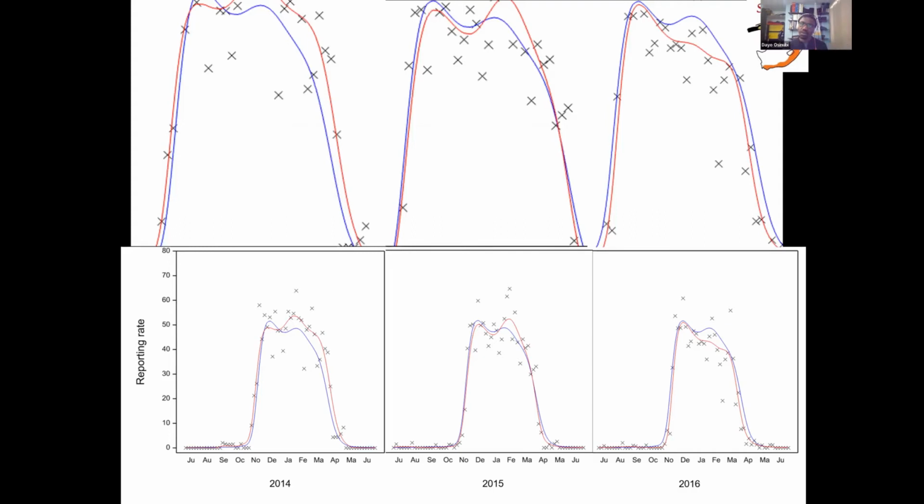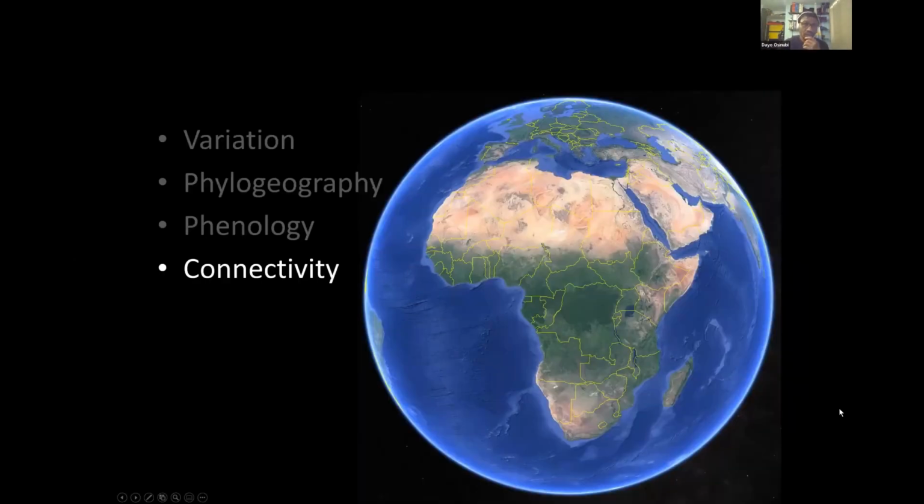Because the question is, how do the birds know? Is the drought just localized in South Africa, or are the birds aware of it as they're migrating down? We have not yet looked into this, but we think it would be interesting, and it would help us identify factors that are driving the arrival and departure dates of migrants within Africa. If anyone has any thoughts, I would definitely love to hear them at the end of the presentation. But that is what we were looking at in terms of phenology.